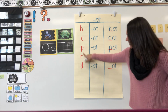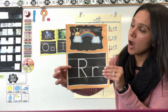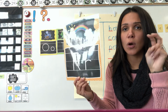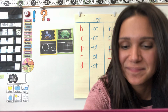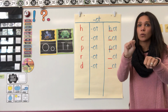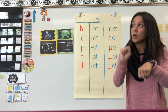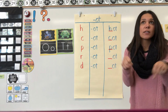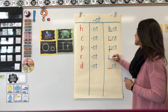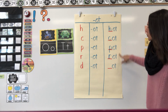All right, for my next one, what letter is it? R. Echo me, R, rainbow, r. R makes the r, r, r sound. Let's put it with our word family. Fists together. Good. Echo me, r, r, r. Ot, ot, ot. R, ot, rot. Help me spell my word. R-O-T spells rot, rot, rot.